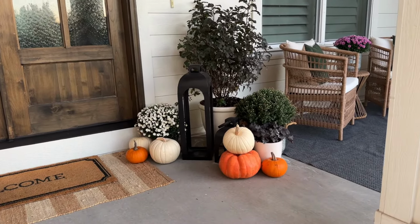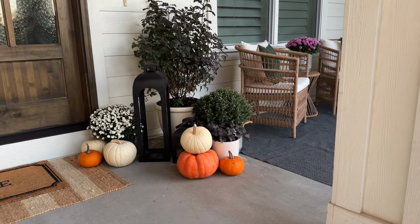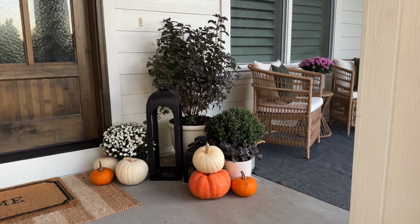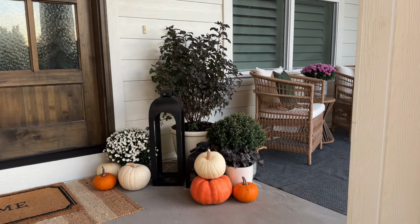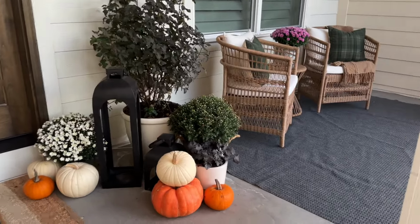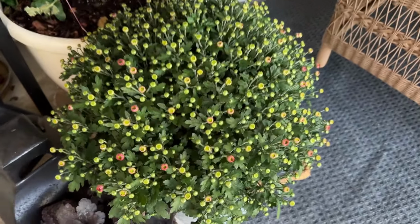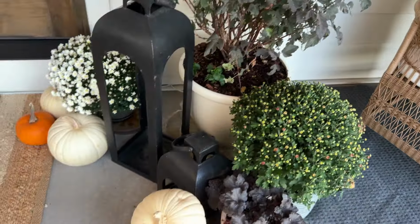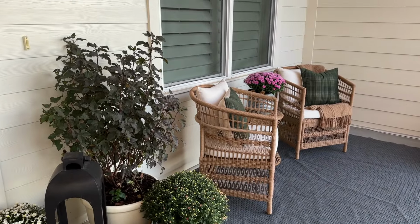and I think it turned out really great. I did have some mums over here that I thought were orange and they bloomed, and they were actually yellow. So I decided I really need to switch those out. So I switched those out, and I wanted to, of course, grab one that was more budded up because you'll get more bloom out of them. So it's not quite blooming yet, but when it does, it'll be really pretty to have that touch of orange in here too, especially next to the pink mum over there.